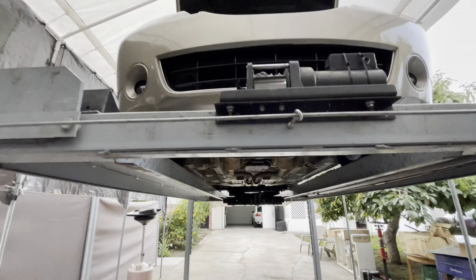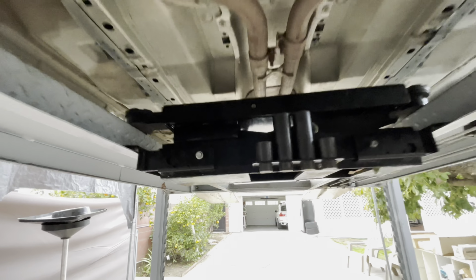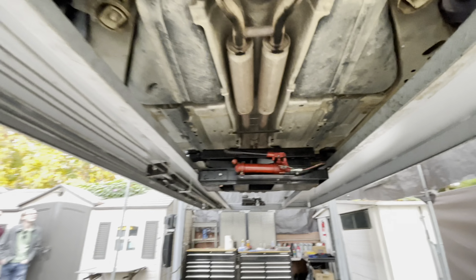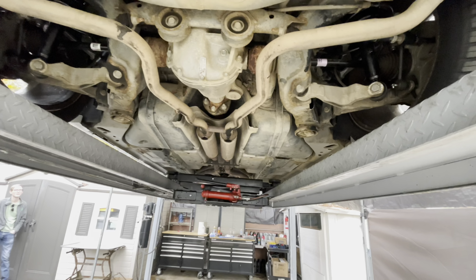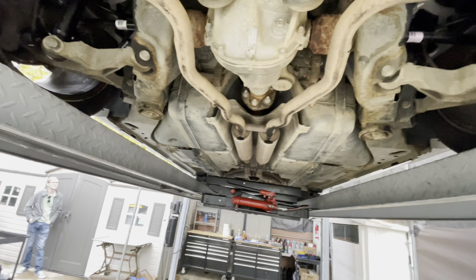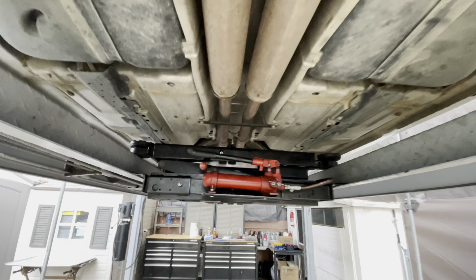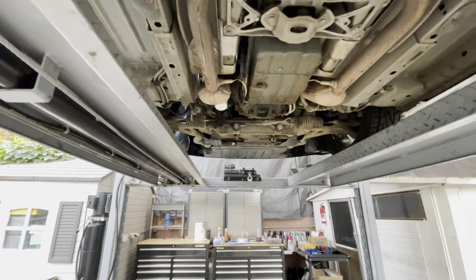Let's take a look at the bottom of this 2000 LS. Let's go start from the back. Here you can see the dual exhaust and differential, it's a rear wheel drive configuration. It's a little dirty underneath, but pretty solid. No rust, nothing.